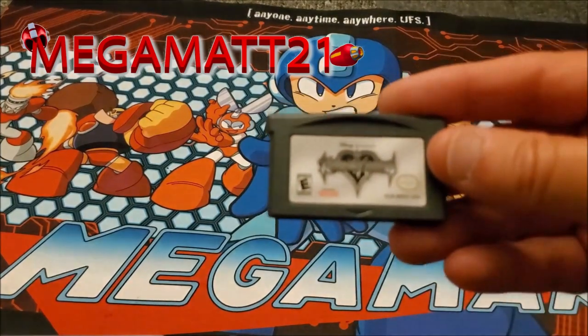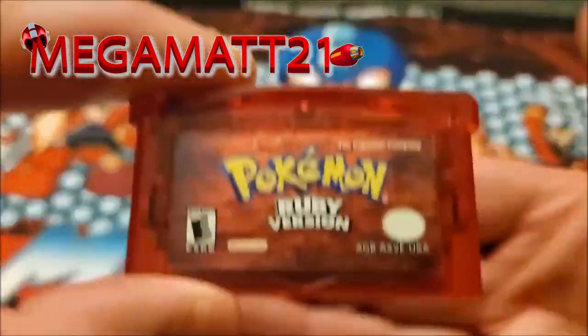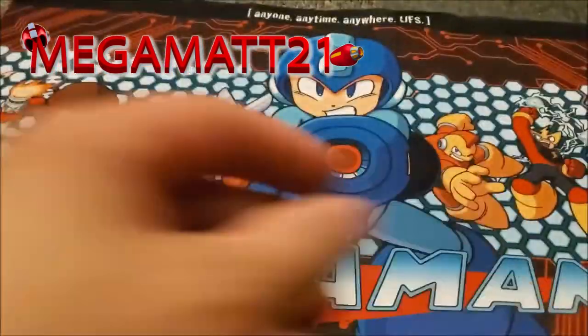But I did reach out to him and I was like, you know, I actually have some cases that have all the stuff in there. If you had anything you'd want to trade, maybe we could work out a deal. And that's what happened here. So I sent off some cases so he can complete those loose carts, and he sent something back.